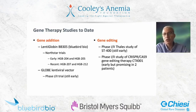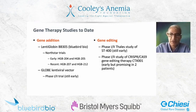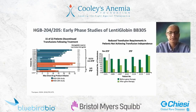And so the first one is called the Thales study of ST400. This is, again, very early. We have very little data from this. And then we have the phase 1-2 study of CRISPR-Cas9, and the process is called CTX001. And I will show you some very promising data, but very early data in 2 patients who have undergone this already. So first with lentiglobin BB305, these are the Bluebird trials, and these are the early ones, the 204 and 205.